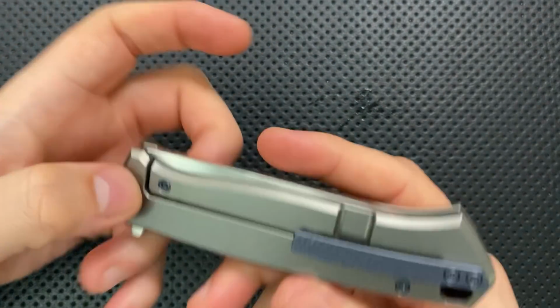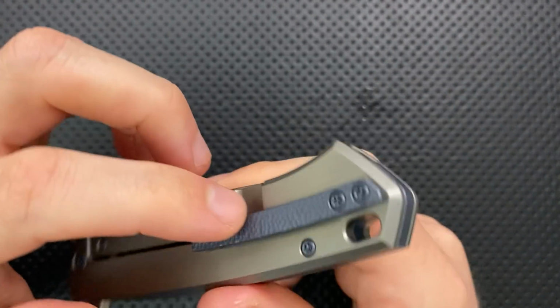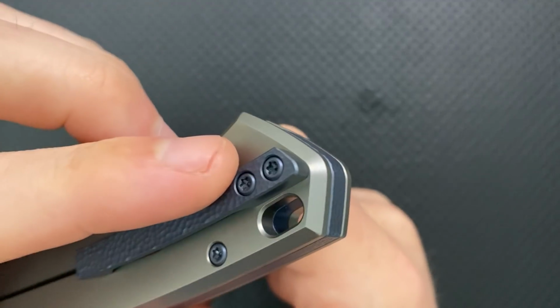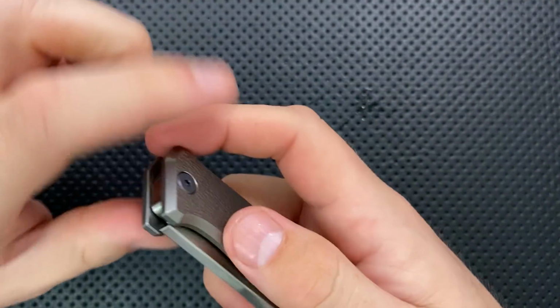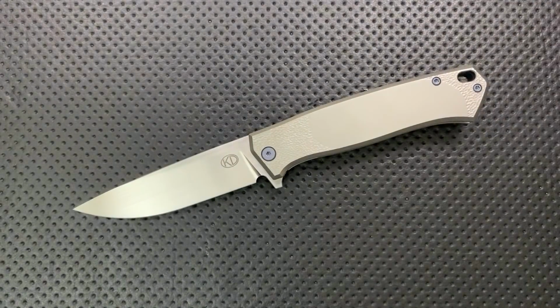So overall, I have to say, this knife is replete with little good details. I mean, those chamfers at the ends of the it's good. Even chamfers in the screw holes here. This is really, really well done. The maker clearly spent a lot of time thinking about the exact nature of all of these edges and things. So I like that.